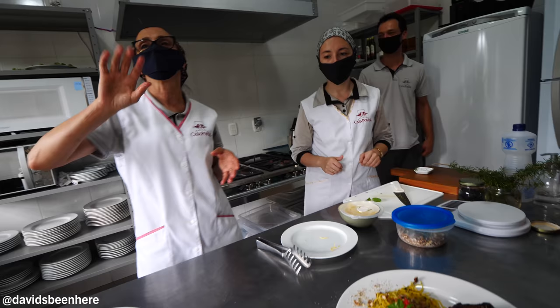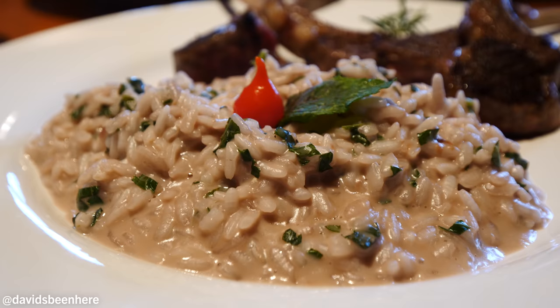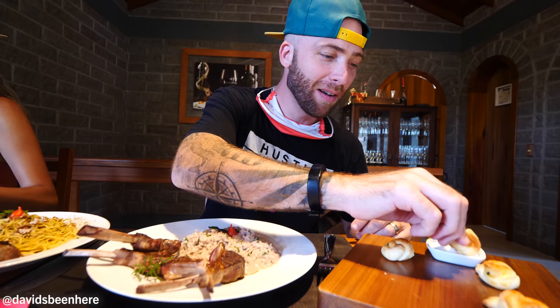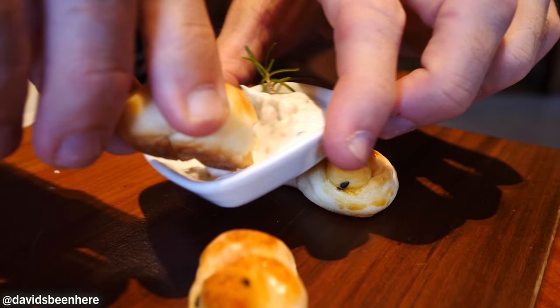Italia no Brasil. Okay, my friends, we have beef chop with spaghetti. We have lamb chop with risotto, salmon, risotto, and we have these tiny pão de queijo. It's not a pão de queijo, it's just different bread. Different. Very dense, nice flavor. Dill, the best.